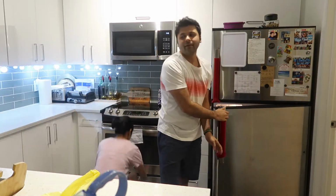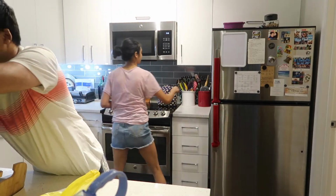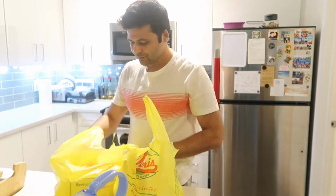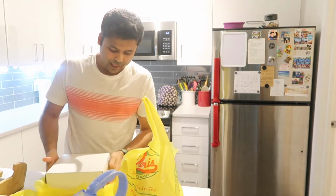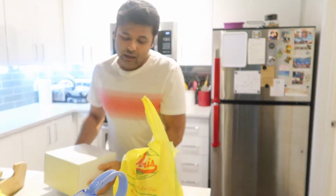Okay, and now the best part. Let's look at this. This is the cake. We got the Black Forest cake here. We are definitely going to show you when we cut the cake and eat it after dinner.